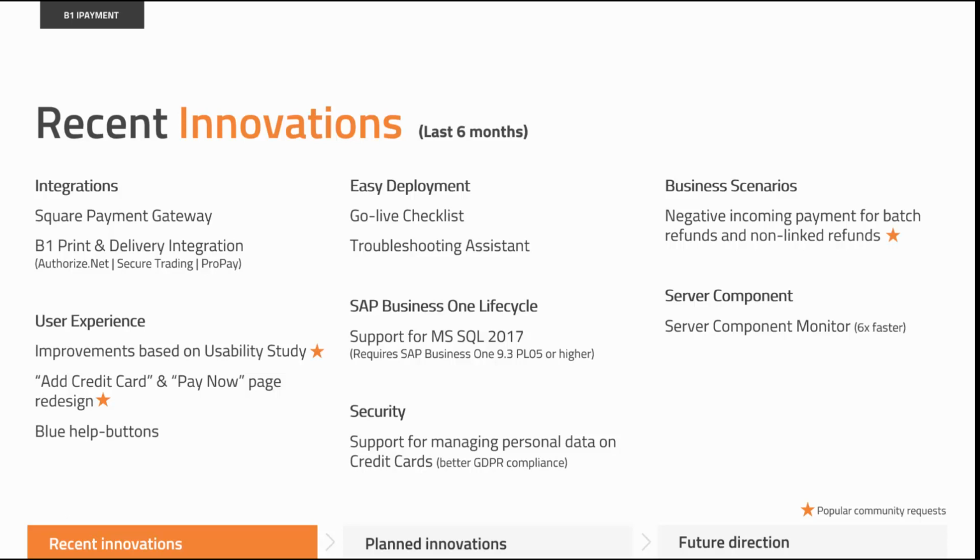Honestly, now iPayment is easier to deploy than ever, and also to configure, because we have delivered some cool features like the go live checklist. So you just follow the steps to get B1 iPayment up and running with a very, very detailed checklist. And we also have the troubleshooting assistant. If something goes wrong, you get a detailed action log with a list of solutions and actions to take, right? So it will be easier to find and solve problems if you run into them.